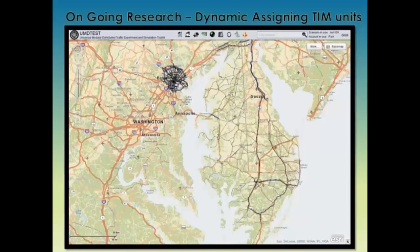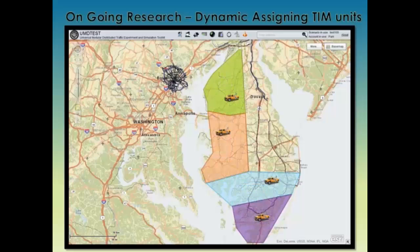Another part of the lab's ongoing research is the dynamic location of traffic incident management units in order to minimize incident-induced delays by their prompt response and clearance of incidents. For example, let's assume that 4 response units are available with their assigned coverage as shown in this map.